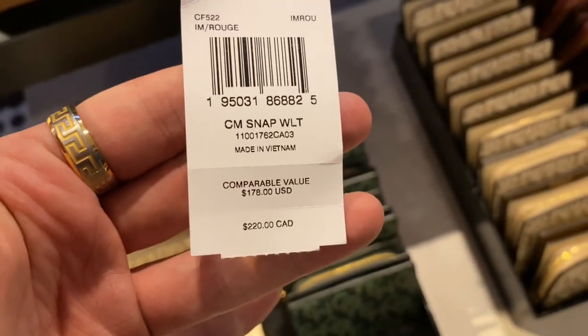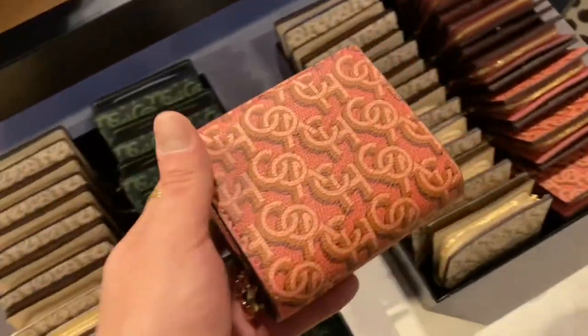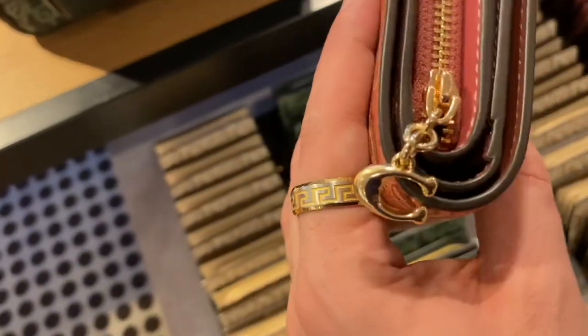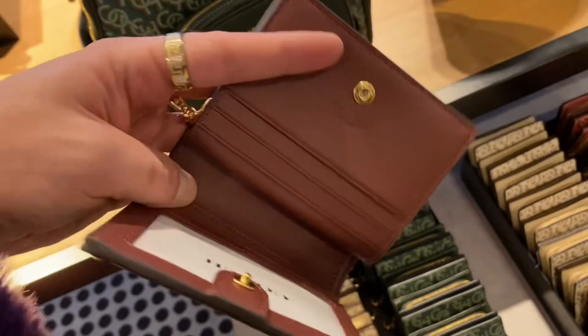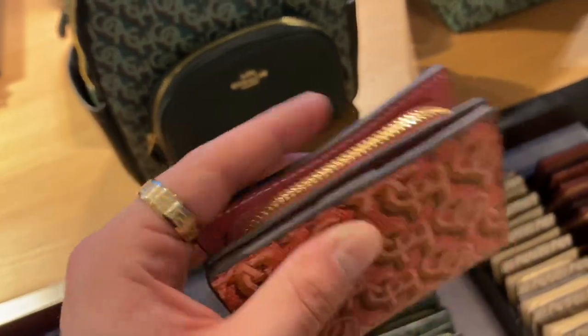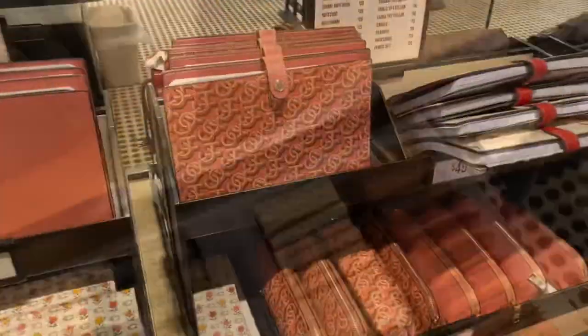The Snap Wallet is $220 as well. The nice pink color, and again, all the colors just complement it really nicely, and from afar, it does look like a specific brand monogram. But up close, you can tell it's Coach. I really like how they did that. I'll explain that a little bit more at the end of the video, after the outfit of the day.